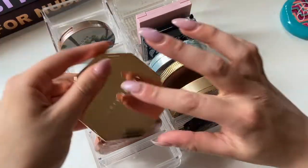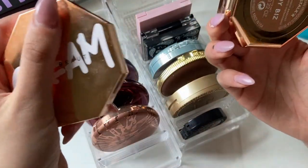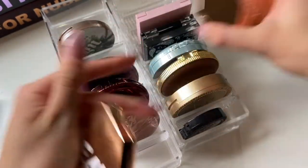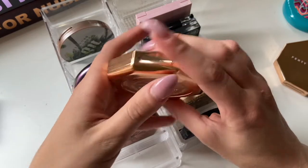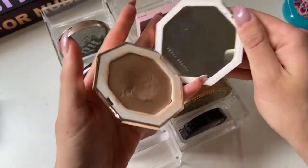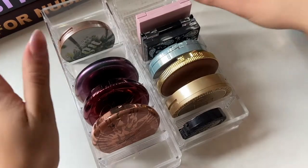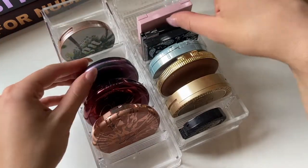Choices. I do want to keep my Fenty's for sure. This is the Shady Biz powder bronzer. I love this one. And this is Butter Biscuit, which is the cream version of that highlighter. It has a lot of dog hair in it, so ignore that. I have a very shedding dog.